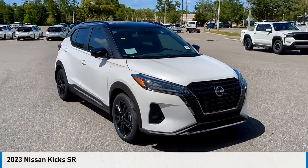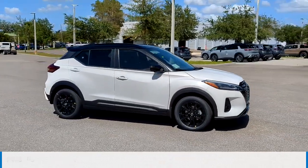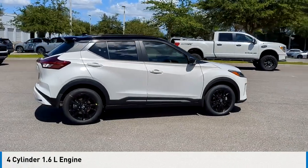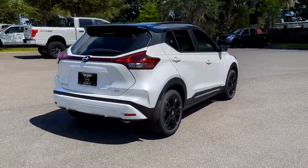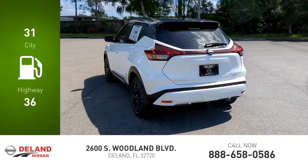Come test drive the 2023 Kicks. This vehicle is powered by a front-wheel drive, four-cylinder, 1.6-liter engine, and comes with a continuously variable transmission. Great fuel efficiency saves you money by requiring fewer trips to the gas station.